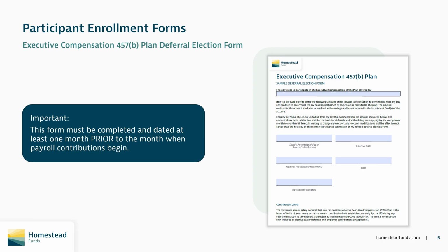Deferrals for participant contribution must be set up between the co-op's payroll system and Homestead. We cover this process in greater detail in the Establish Investment Accounts tutorial.